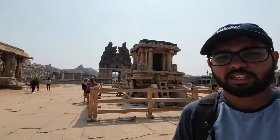Arrived at the stone chariot. You can see behind me that is the famous stone chariot, and here are the temple ruins behind me. It is fairly crowded, but we're getting good photographic opportunities. I'll post them all on Instagram for you to check out.